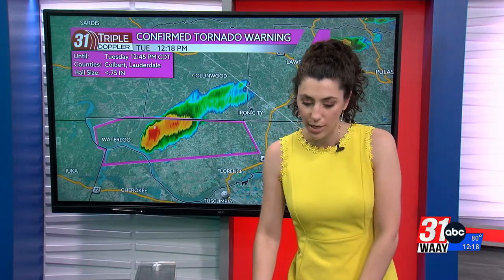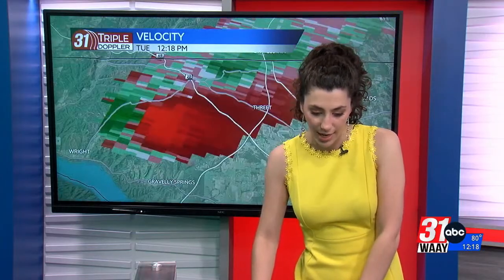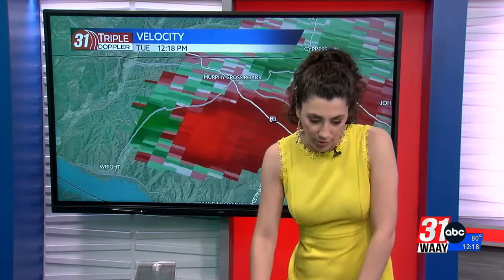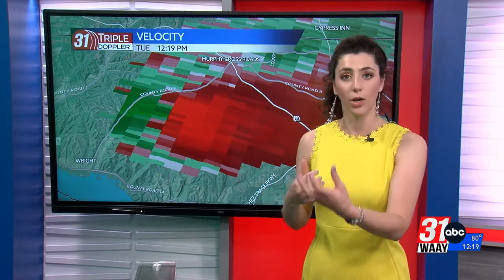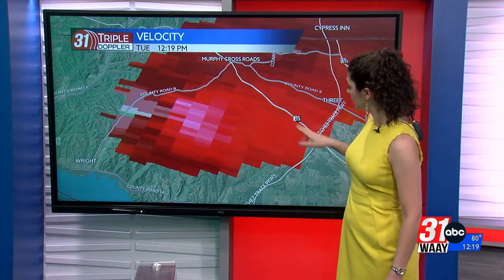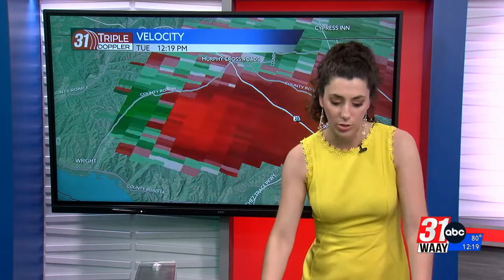Let's get you a street-by-street view of what we're seeing. It looks like it re-intensified again, and I had a feeling it might do that. So we're tracking this system, a street-by-street view that you can only get right here on 31 Triple Doppler, just north of Wright, crossing over County Road 8 right here. This is where we're seeing it. Green is wind coming towards the radar. Red is wind going away. Confirmed on the ground, this tornado is tracking north and east over I-20, over County Road 8, making its way towards Murphy Crossroads. Now I'm going to put a storm track on this.